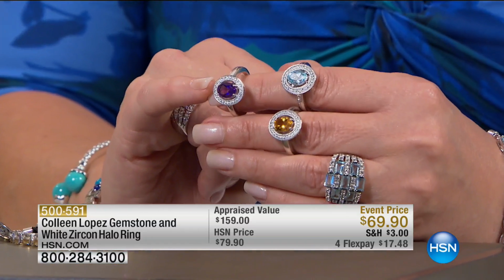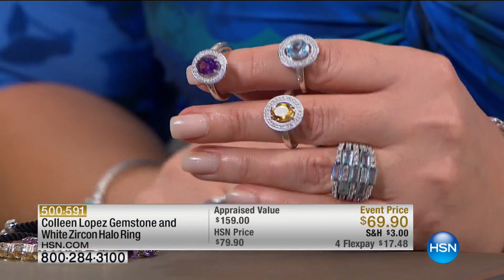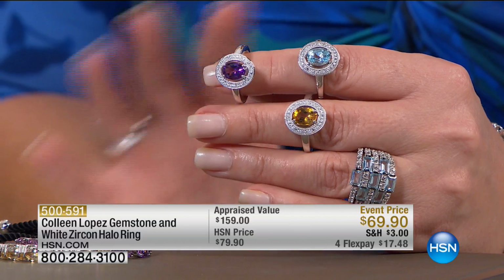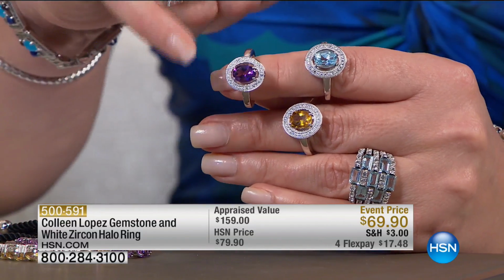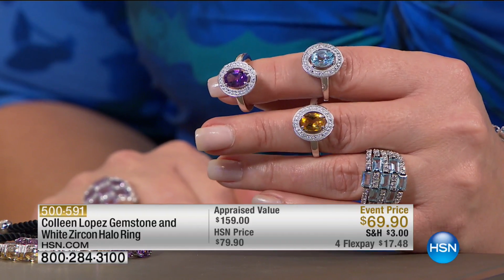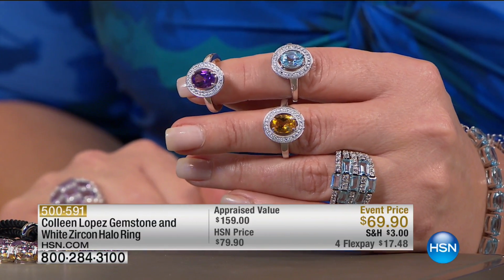Also, we have rings that are going to work back to this, including our gorgeous halo ring. Excited about this one. It's a knockout. We have it in your choice of African amethyst. We have the beautiful sky topaz. We also have citrine. Love that at your value price today, brand new, surrounded by zircon. That's white zircon, halo surround, and that's $69.90. It's on 4 payments. Love that.